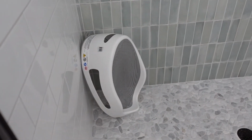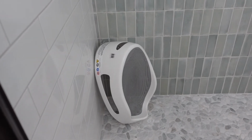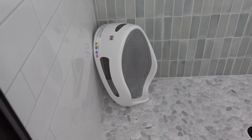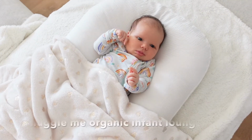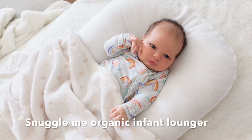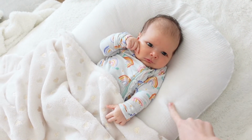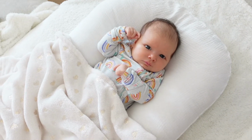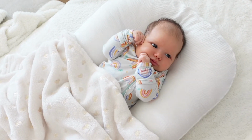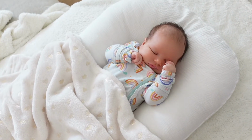So I highly recommend that little tub thing because it works if you want to do it in the shower or if you want to put it in a tub, and we use it for Paxton as well. So this is another one of our products that, as you can see, we use every single day. It's the Snuggle Me Organic Baby Lounger, and she likes to hang out in there whenever I'm prepping breakfast, lunch, or dinner.